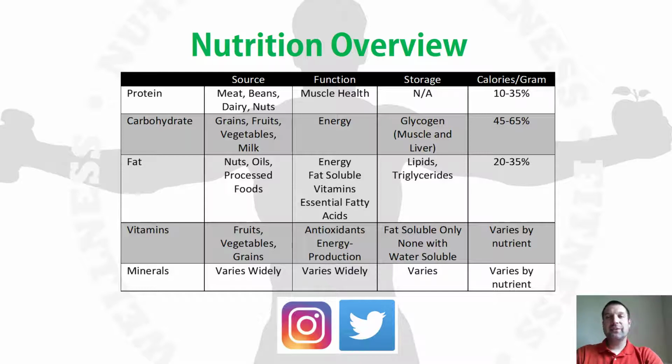For storage, that is going to vary as well with the nutrient. However, for the vitamins, we have 2 types of vitamins. We have fat-soluble vitamins and we have water-soluble vitamins. The fat-soluble vitamins can be stored when we consume them in excess. However, with the water-soluble vitamins, our body will generally try to get rid of the excess. So we have little storage of those water-soluble vitamins compared to the storage that we can have with fat-soluble vitamins.